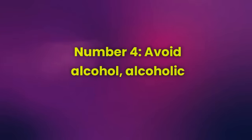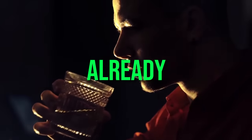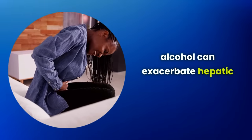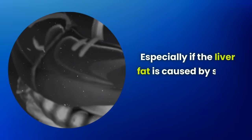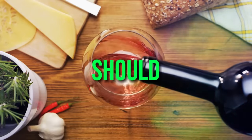Number 4, avoid alcohol, alcoholic beverages. You probably already know this, but it's important to emphasize. Alcohol can exacerbate hepatic steatosis, that is, the accumulation of fat in the liver. Especially if the liver fat is caused by some specific factor, alcohol consumption should be 0.